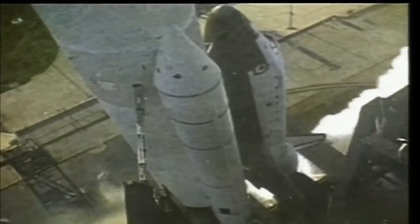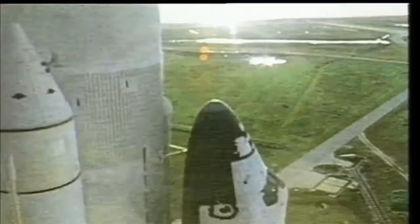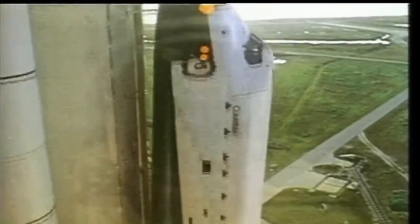It was exactly 7 a.m. Eastern Standard Time, and the liftoff would mark another great milestone in space research and technology. The world held its breath when the shuttle rose on its column of exhaust.